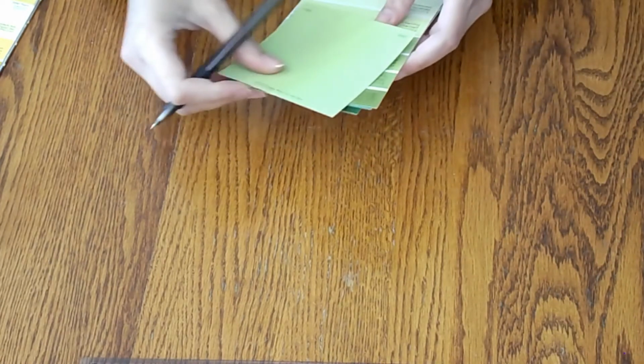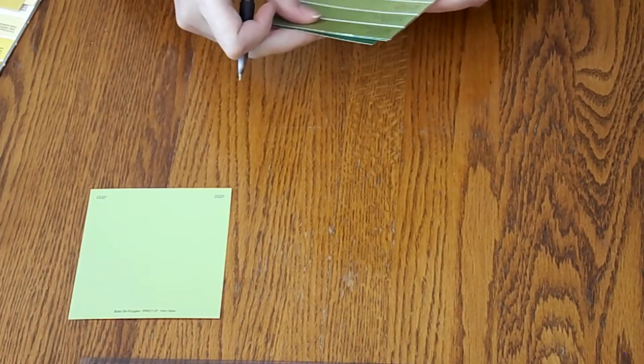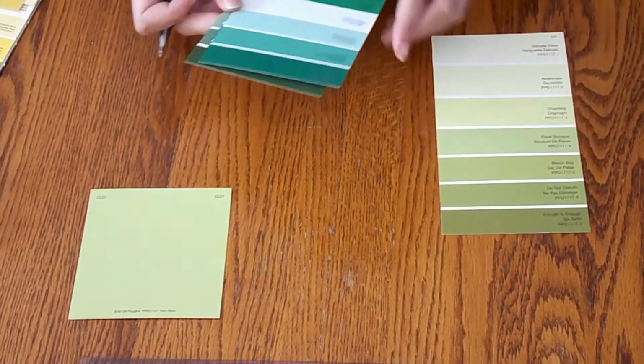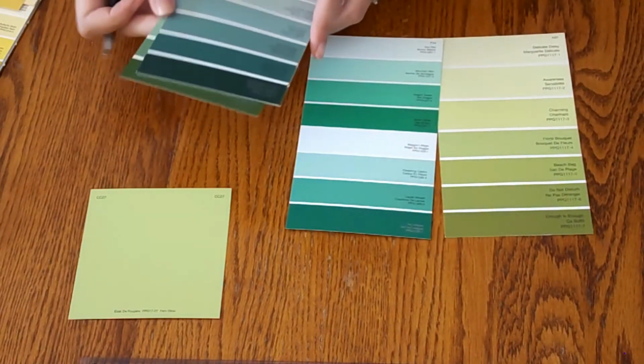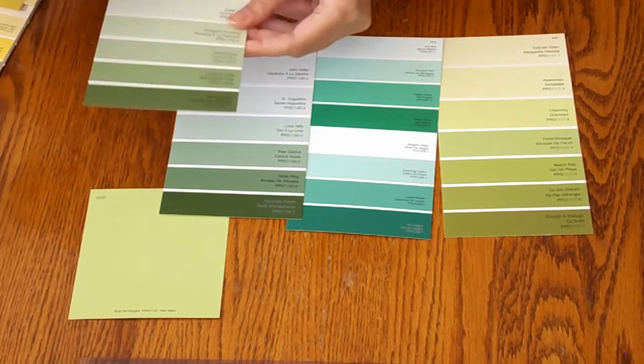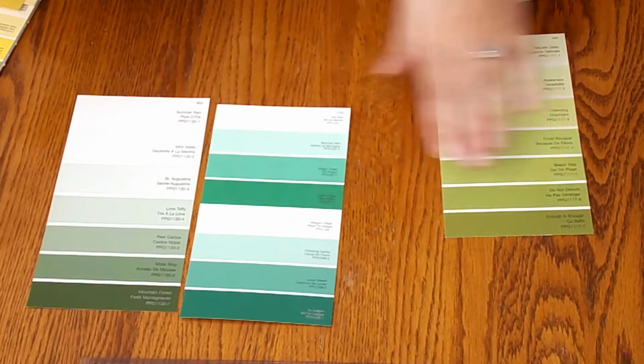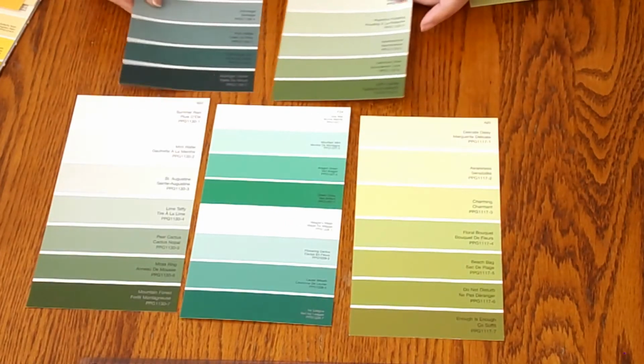Alright, that brings us to our greens here. So I started off with just the one that was the most calming green square I could find. There's a lot more variety in the green department, a lot more taste involved in what you find calming. So let's see if I can break this down a little bit. Quite a variety, like I said.